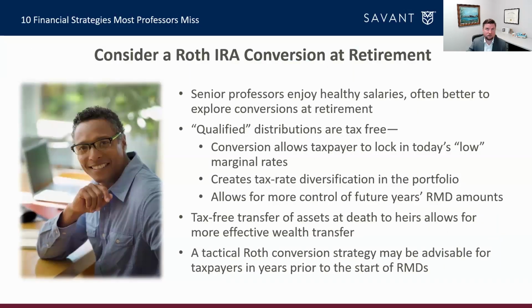And then I guess the final thing I will mention when it comes to Roth contributions is that the timing isn't always right. With the healthy salaries that a lot of senior faculty receive while they are working, and some retirement plans not allowing Roth contributions, sometimes waiting until retirement, especially if cash flow needs are reasonable, can create a nice window for Roth conversions. Each professor's financial situation is a little different, but this is a good strategy to explore ahead of required minimum distribution age.